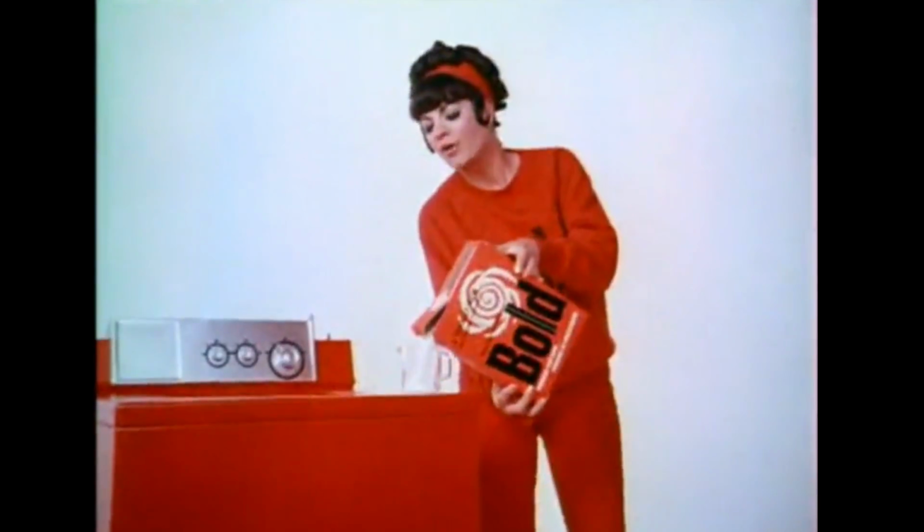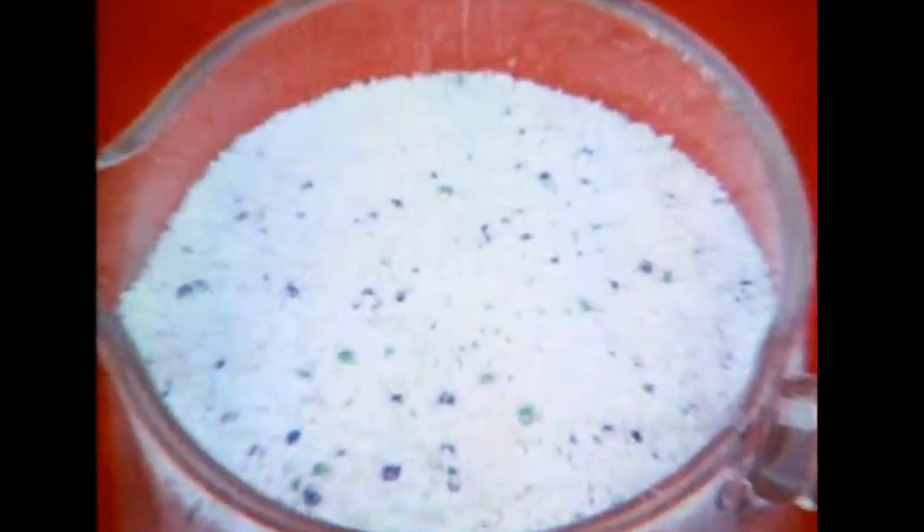I've lost my head about red. The bold, bright red you get when you use Bold. Bold brightens reds with a colorful shower of blue, white, and green brightening power. Red. I mean exactly what I said. Red.